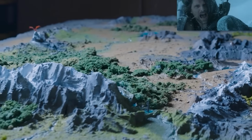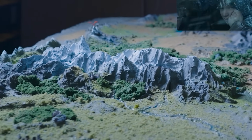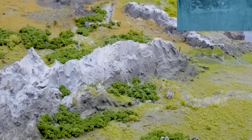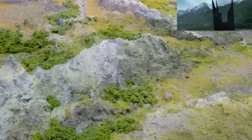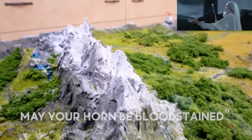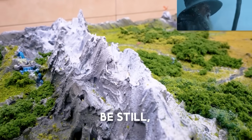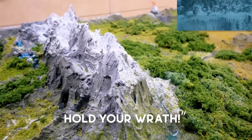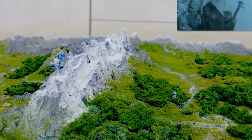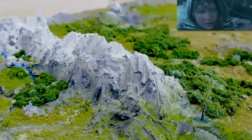And here, where Gandalf and Saruman are working these spells around the storm that whips up over the Fellowship, in this scene, Saruman is actually saying, "Wake up, cruel red horn. May your horn be bloodstained." And Gandalf's reply is, "Sleep, Caradhras. Be still. Lie still. Hold your wrath." He's trying to lull the mountain back to sleep, but of course it's not enough. Frodo chooses to travel under the mountain.